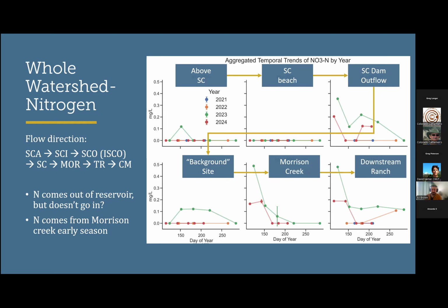And so without showing you flow, you can kind of see Morrison Creek dominated the trends because it has the most flow and concentration. So whatever happened in Morrison tended to characterize what was happening in the Yampa afterward.